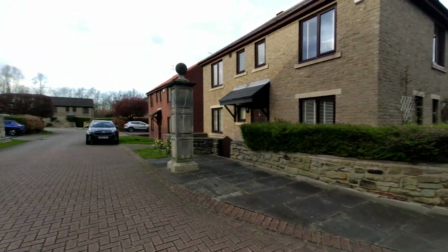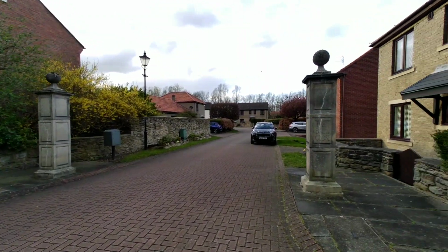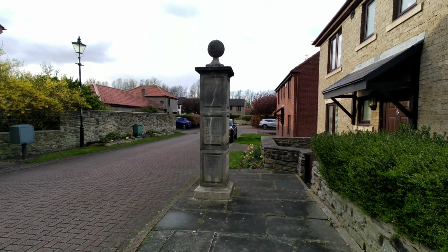And this estate here, I'm not exactly sure what it's called, but it's a nice one. It's small modern houses, but still very nice.